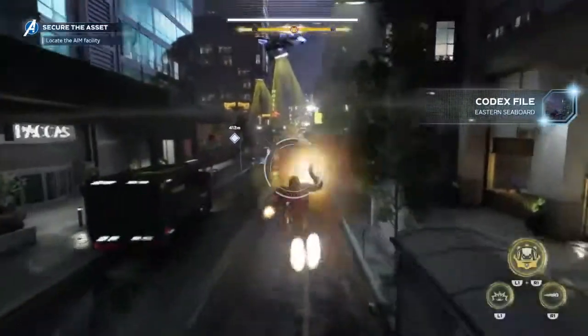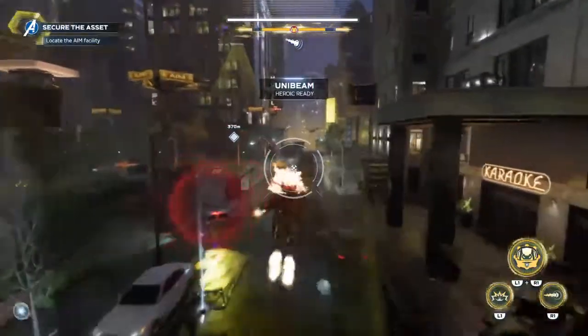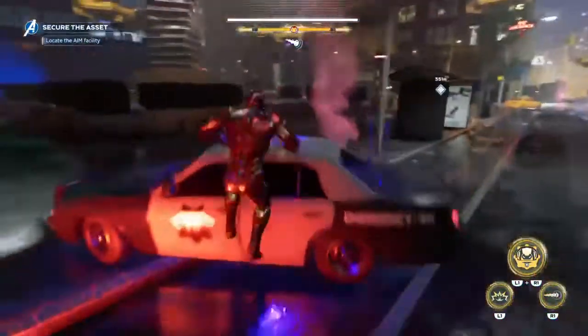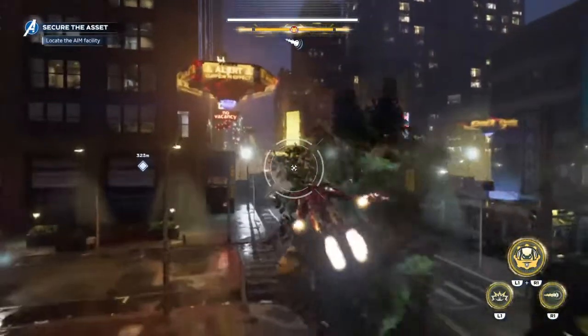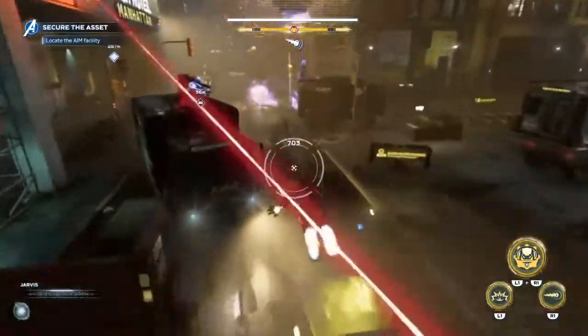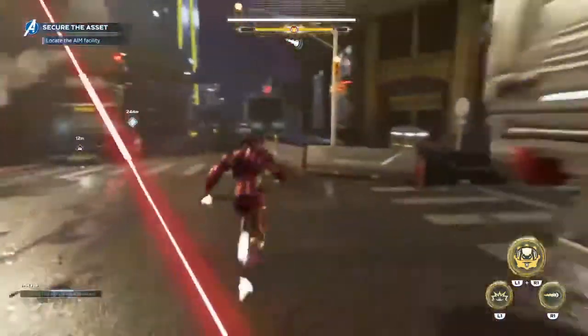Shocking. This place is a ghost town. Jarvis, how far is the facility? A few meters up ahead, sir. Hover scout platforms. Is there anything AIM didn't steal from me? There's a chest with gear close by. Look for a chest with gear nearby.